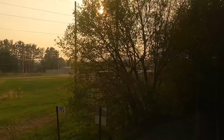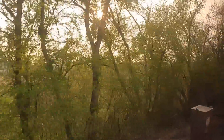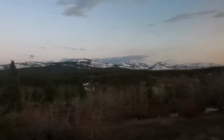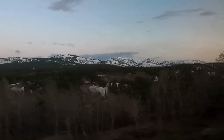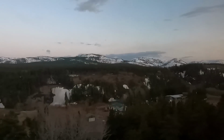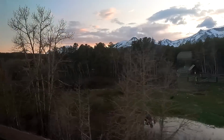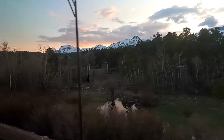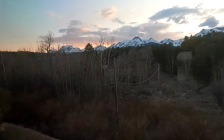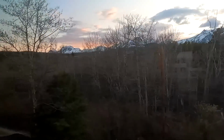But probably the bigger highlight is coming into Glacier National Park. You usually get there when it's daylight, but if you're a little bit late, you might get there right around sunset. Yeah, and it's a beautiful sight. It's actually kind of cool because if you're getting off, it's an actual station stop. It's not a fresh air break though, but it is a station stop. And when they stop there, you see the National Park van coming to pick people up to take them into the park. So if you're going to Glacier National Park, you can actually get off at the East Glacier National Park stop, and you'll be picked up.